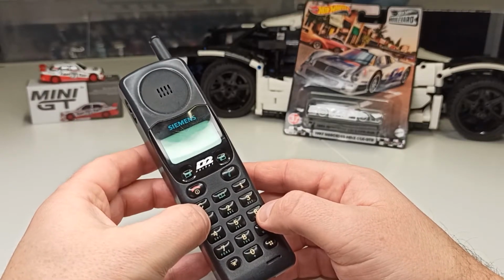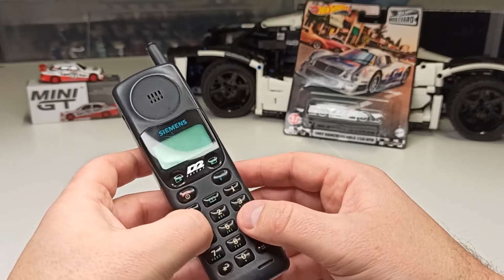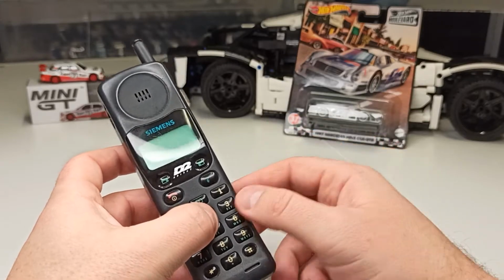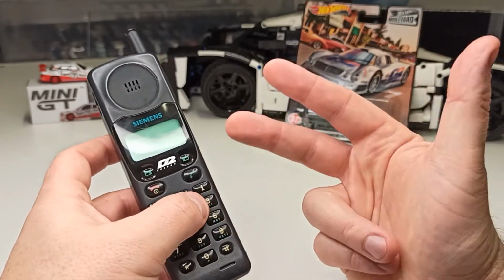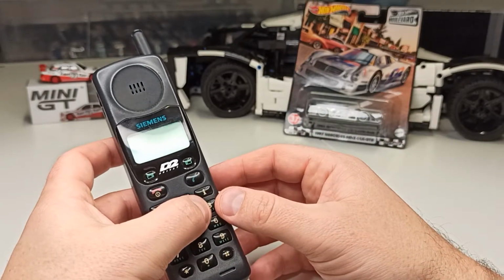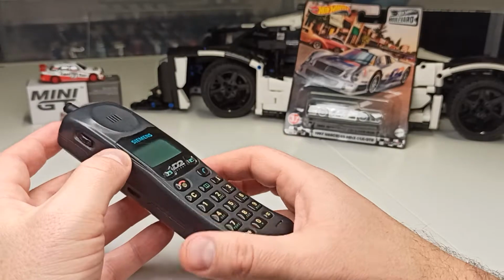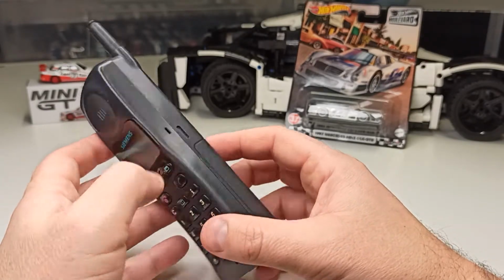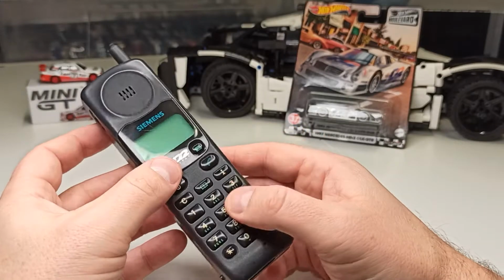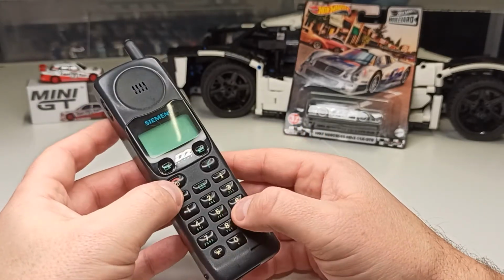And the Siemens S10 was the first mobile phone that had a color display. If you can call it a color display. It had three colors, red, green and blue. I was really proud when I got it, and it was such a high-tech model.